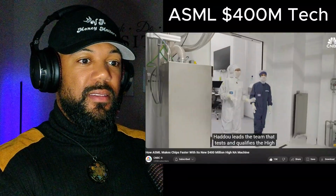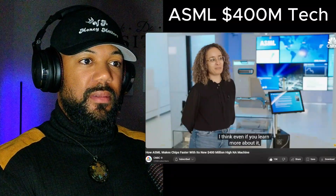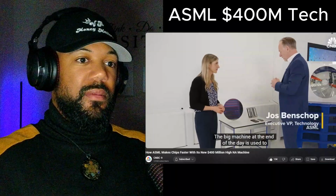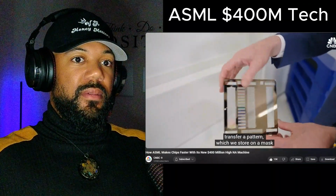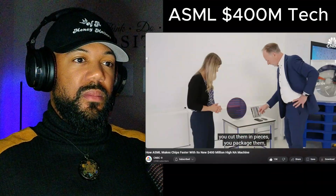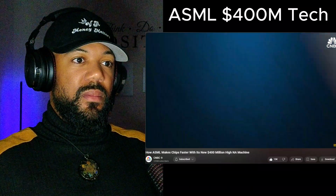Hadu leads the team that tests and qualifies the high-NA machines here. It still does blow my mind. I think even if you learn more about it, it blows your mind even more. The big machine, at the end of the day, is used to transfer a pattern, which we store on a mask, onto a wafer. And then at the end of the day, you cut them in pieces, you package them, and then you end up in your phone. You put them in your phone.